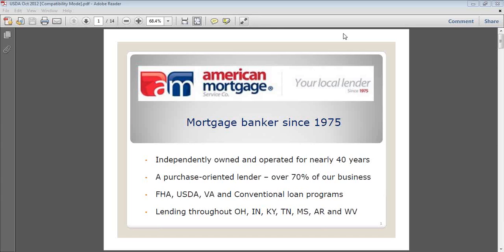Not that we don't do refinances. We do, primarily for past customers or referral-only type. We don't do much soliciting for refinance business. The purchase business is our focus. We offer all the programs that are out there today: FHA, USDA, VA, conventional. We also currently lend throughout half a dozen states. We're based in Cincinnati, Ohio. We have offices throughout Ohio, Indiana, Kentucky, Tennessee. We also lend in Mississippi, Arkansas, West Virginia as well.